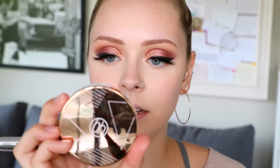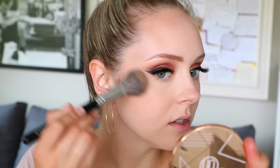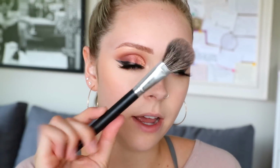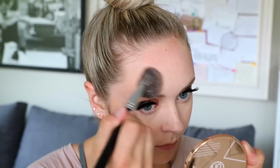Okay, and then for bronzer, I'm going in with the ABH Cosmetics Brilliance Bronzer in Golden Gal. I did use this in one of my last videos once, and I just wanted to give it another try. I really liked it in the first video, and I kind of just want to try it one more time. I'm using it with this small powder brush by Japanesque.